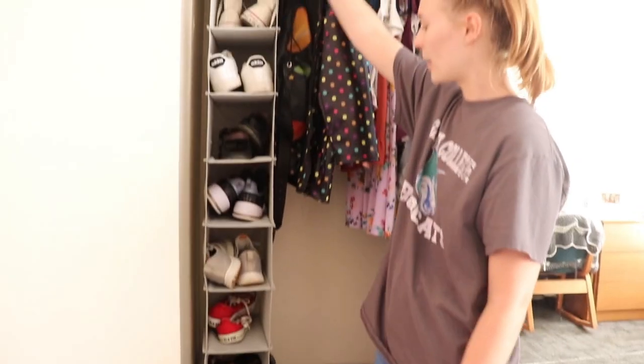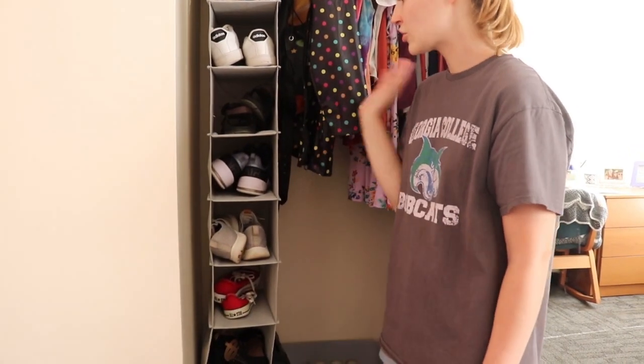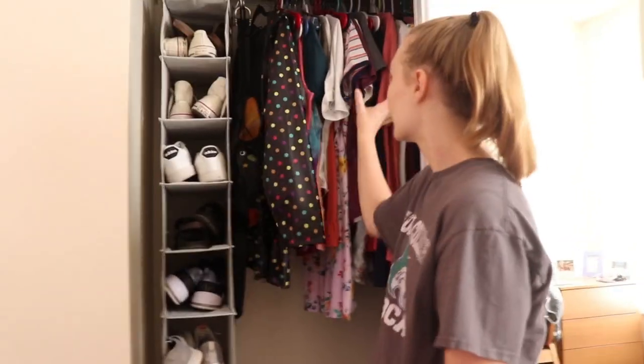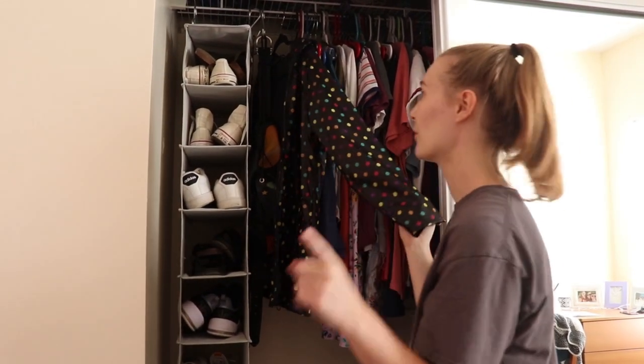This is my little shoe hanging organizer, which is super convenient if you are going to college and moving into a dorm or anything. Get one of these, it's so nice. And these are all my clothes. Rain jacket, also get a rain jacket. I also very strongly recommend that.